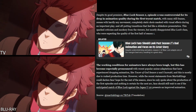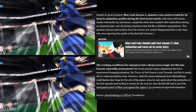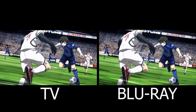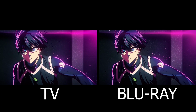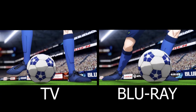I think it's really unfortunate that this has to happen, especially for an anime like Blue Lock. I normally say that at the end of the day, as long as the story, voice acting, and music and sound effects are all top-notch, then the animation does not have to always look top-notch. But in Blue Lock's case, it actually relies on gorgeous animation and art to sell the impact and intensity of some of these football matches.